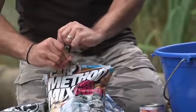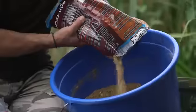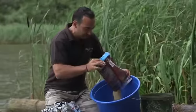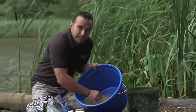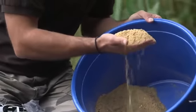I'm going to be using Big Carp Method Mix, sweet coconut. Get the groundbait in a decent bucket. I'm going to use a whole bag for this session. It's got loads of little bits and pieces, hemp, maize, crushed tigers, the irresistible.